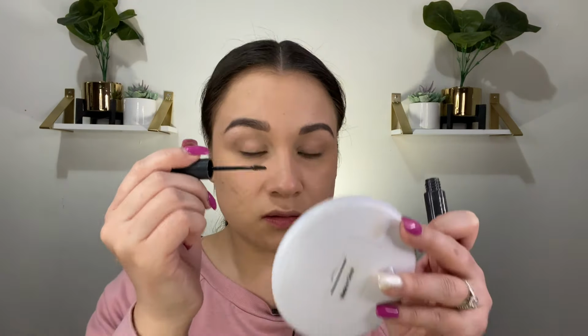Then I'm going to use the Eyebrow Styling Gel. This one is in the shade Clear. They do have color as well. I just feel that these brow pencils are so intense that you don't need a colored brow gel. So I just use the clear one when I use their brow pencil, just set everything down. And it kind of helps take away that powdery look too.